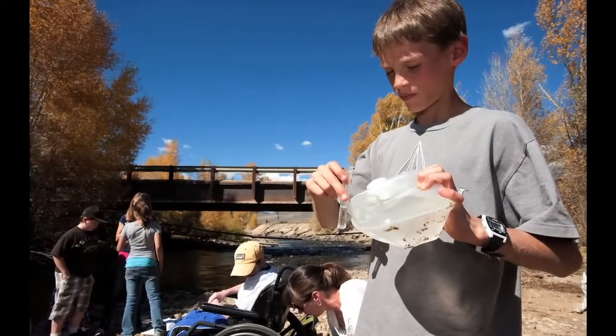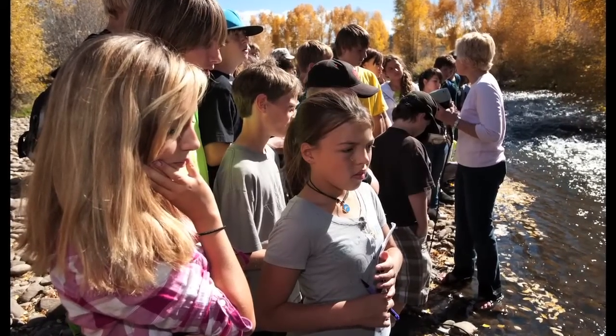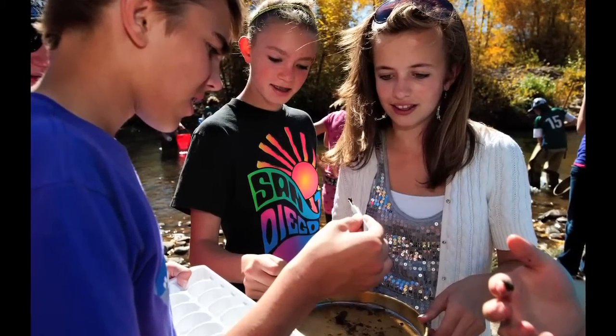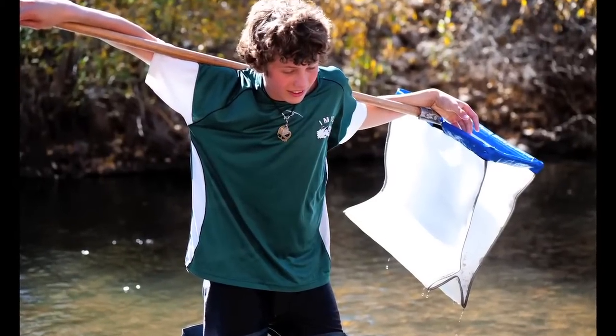Yeah. A healthy river is important for a lot of the wildlife and for the beauty. It's our water supply. And we only have so much water in the world that we have to keep what we have healthy so we don't lose any of it. One of the kids, as the bus pulled away, told the teacher that this was the best field trip of their life, and that's the kind of experience we want to be able to give them.